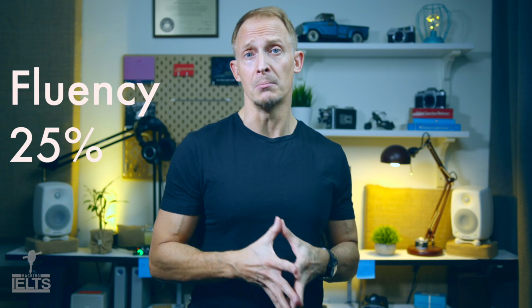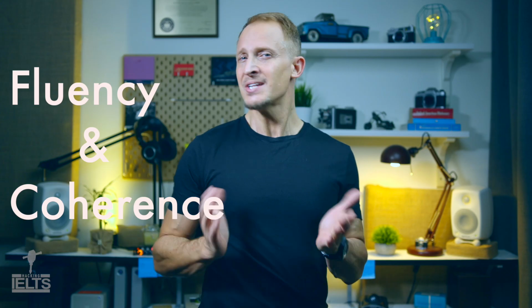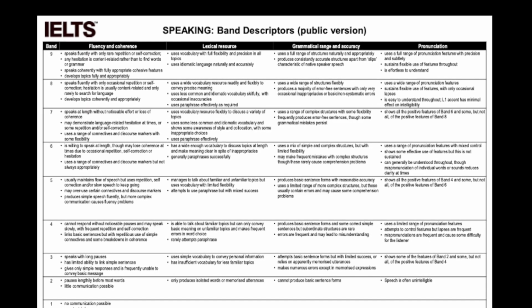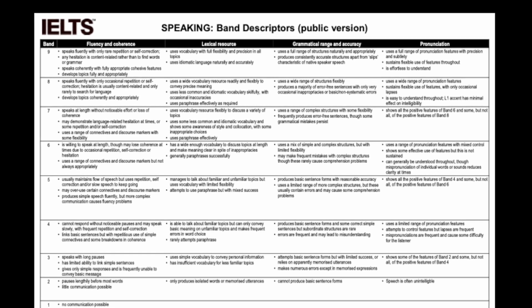Of course, you've heard of the term fluency, and you may or may not know that this is actually 25% of the IELTS speaking mark, which falls under fluency and coherence. Let's take a look at Band 6 on the IELTS speaking rubric now. I highly recommend you find this document just so you know how your speaking is going to be assessed.